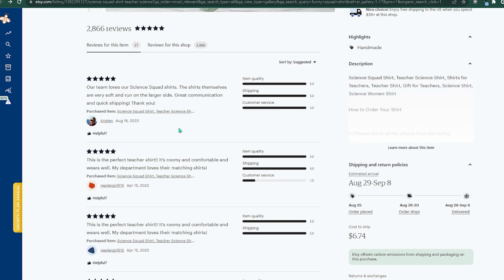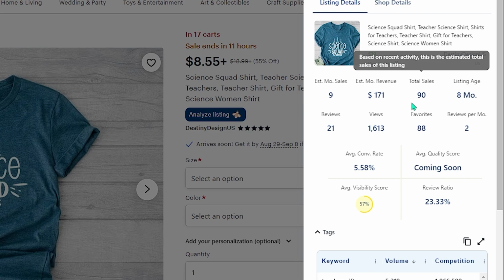By simply checking the reviews of customers who bought this listing, you can see here: our team loves our Science Squad shirts. So Kristen here bought a couple shirts only 1 week ago. This other review: my department loves their matching shirts. You may see 90 sales in total, but it's at least 300 shirts that have been sold.